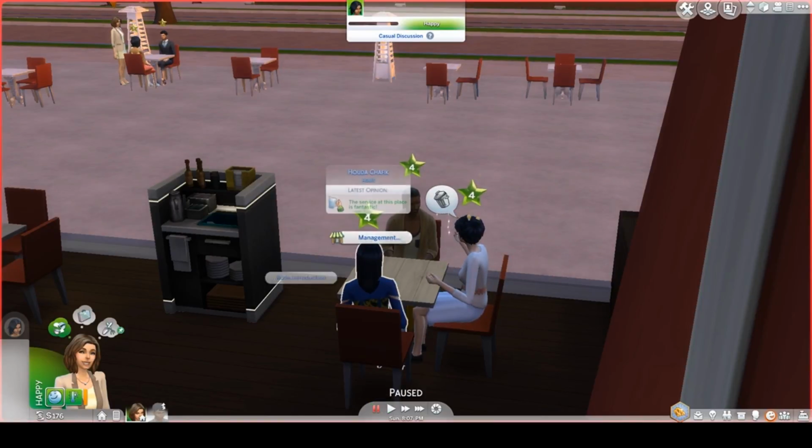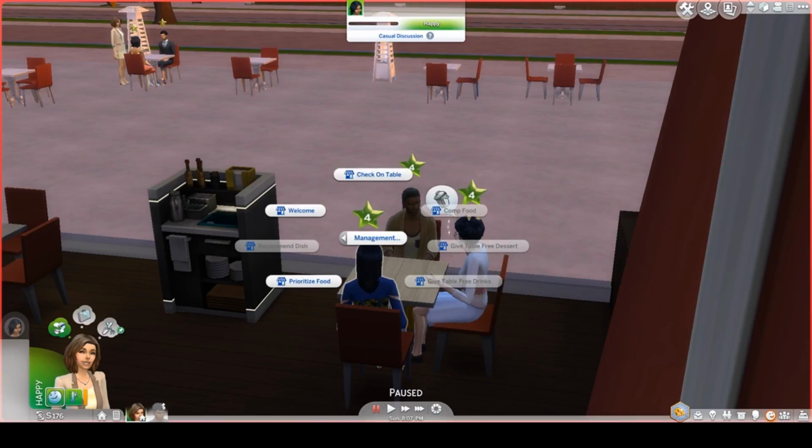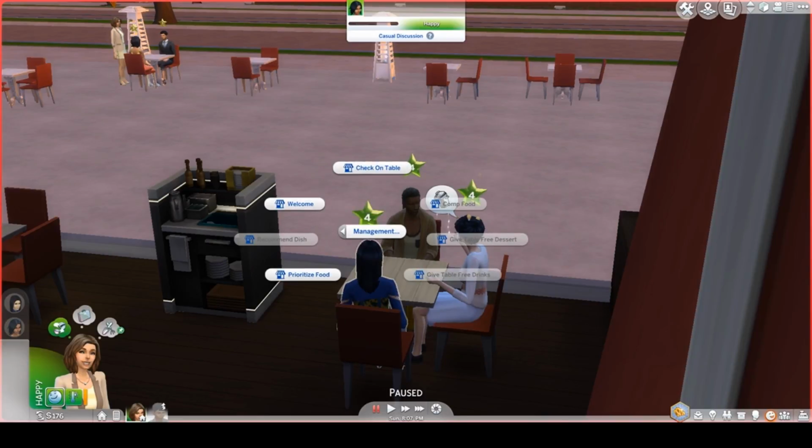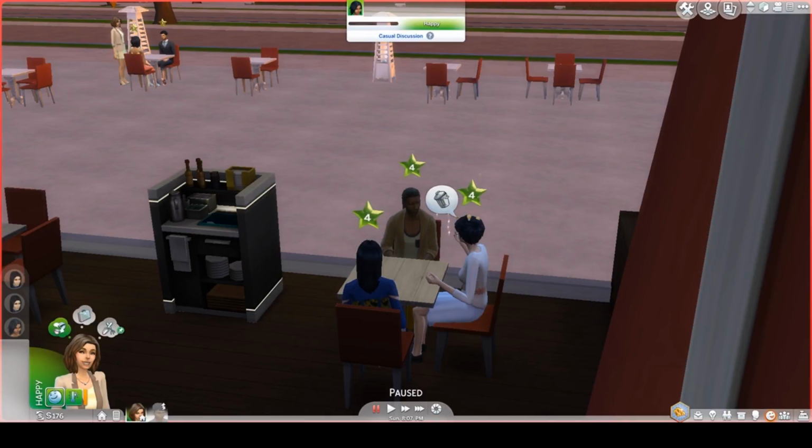I want to pay some attention to this table, especially because they're inside. And their order has already been taken, so we'll prioritize their food first. And welcome them.